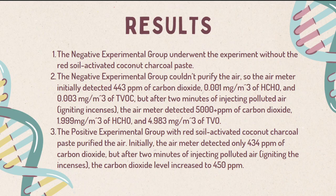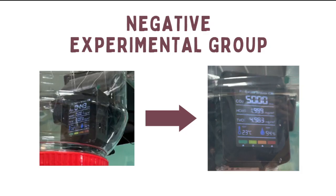So as you can see, these are the pictures that we took while conducting our experiment. This picture is from the negative experimental group. As you can see, it went from 443 ppm to more than 5,000 ppm of carbon dioxide. And with the positive experimental group, it went from 434 ppm to 450 ppm.